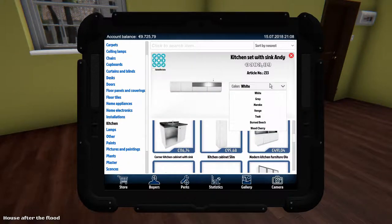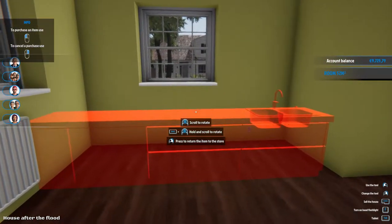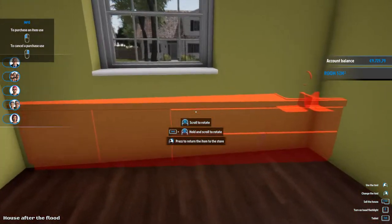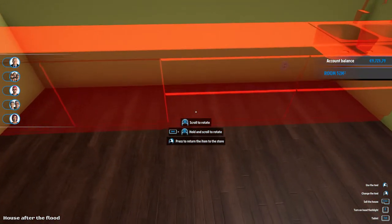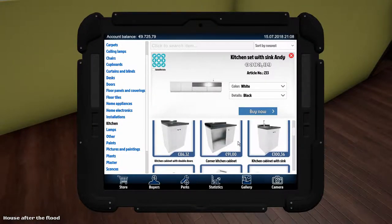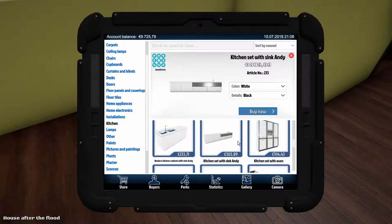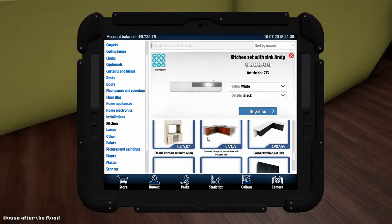Let's see, take this one. Let's see how large it is. Can we fit it in here? No, it's just a little bit too large. Damn, I wanted that one. Kitchen island with sink. Kitchen island with heating.